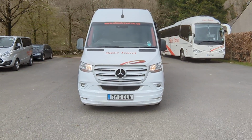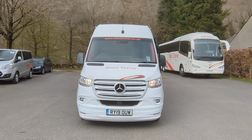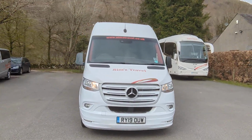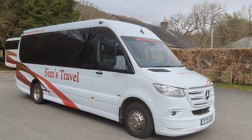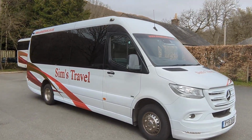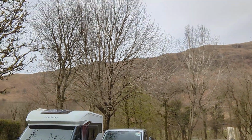Here we have a 2019 on a 19 registration, Mercedes-Benz Sprinter 516 CDI, EVM Elegance 16-seat mini coach. So, we're at Sims Travel this afternoon, possibly one of the most scenic locations for a coach operator. I'm not going to say in the UK, but certainly in England. So I'm going to give you the full vista here.